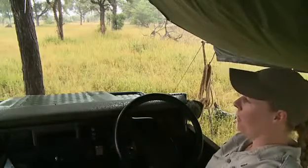Come on, rain. And Parla moved off. Yeah, they haven't moved. Oh no, they're still there, they're still looking, but they haven't carried on calling.